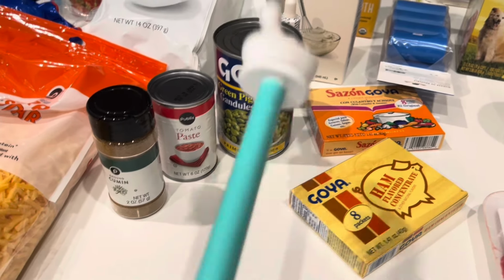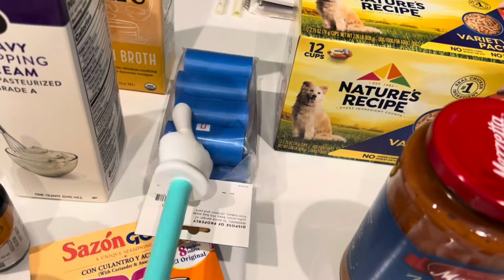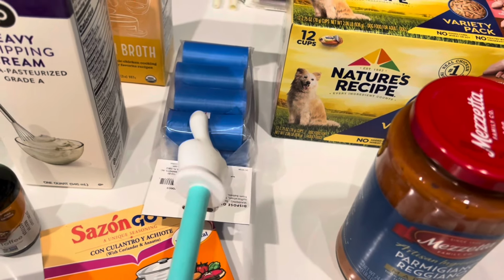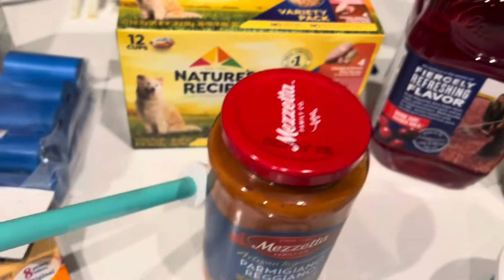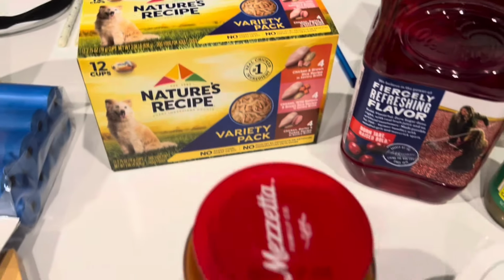So stay tuned. I also got some more poop bags because Ralphie doesn't have a yard here, and I've got to keep him on a leash and clean up after himself, which I've been doing for a year now, every park we've stayed at, so getting used to it. Also got him some more of his wet dog food.